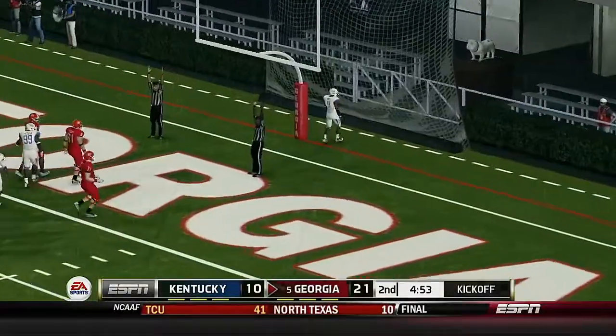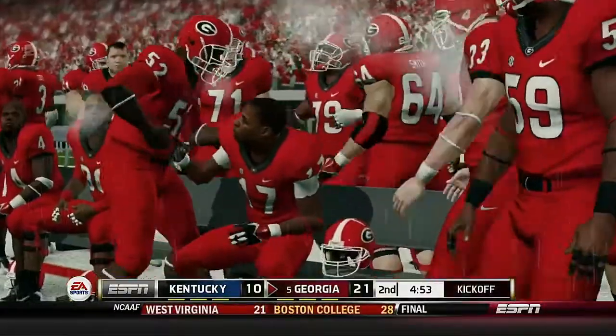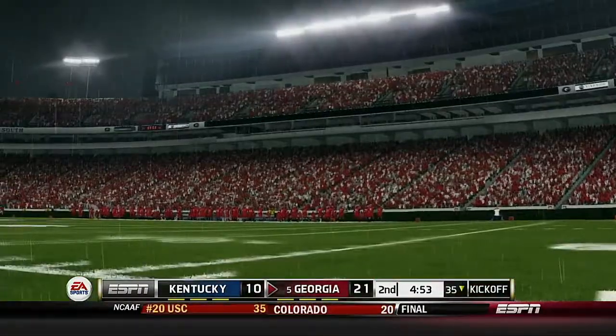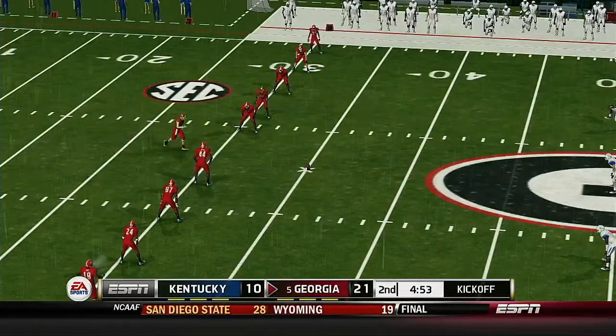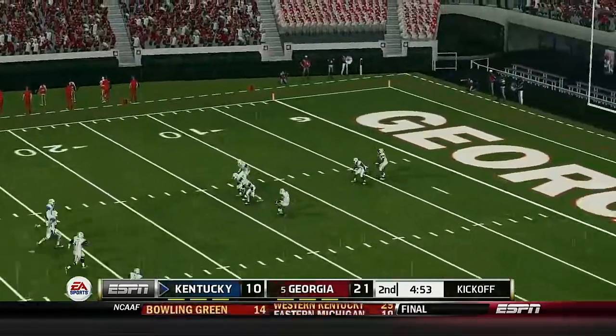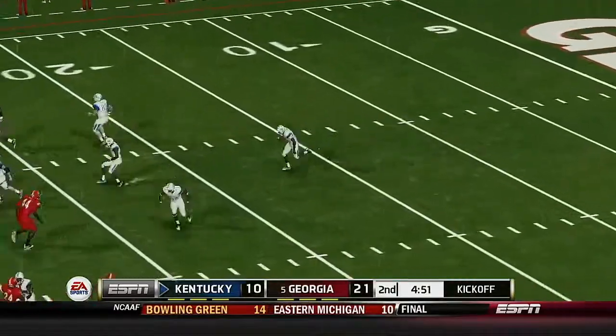Tacks on the extra point. It was a 6-play, 72-yard drive, and they add 7 points to the scoreboard. Brad, I thought that was a textbook drive. I thought they did a really good job of showing balance, mixing the play calling with the run and the pass. Just an overall well-executed touchdown drive.